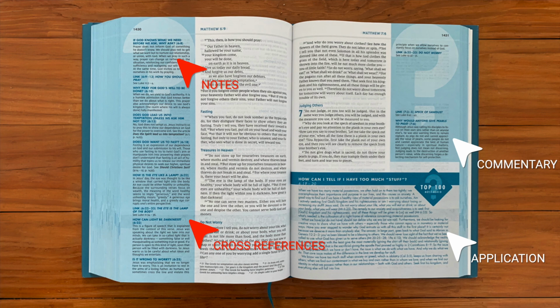I didn't know there were study Bibles until years later. Everyone needs a good study Bible. A good study Bible has notes, commentaries, chapter summaries, and character summaries. There are some listed here in this article. One of my favorites is the ESV Study Bible.